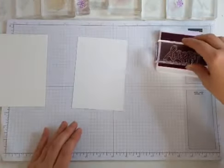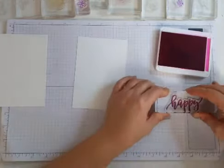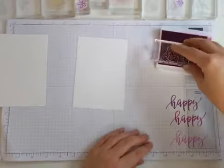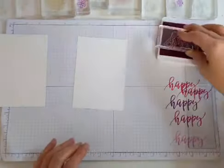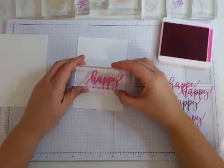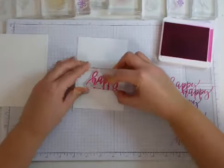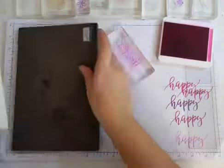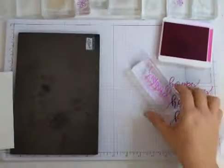So all we're going to do to start, ink up our stamp, and then on the right hand side, I'm just going to check that's okay, because I was using navy before and I know I've cleaned it, but let's just make sure. There we are, lots of happy there. So I'm going to park my stamp kind of towards the right hand side, and I'm going to stamp happy.